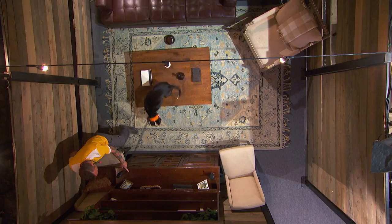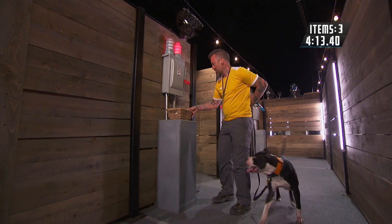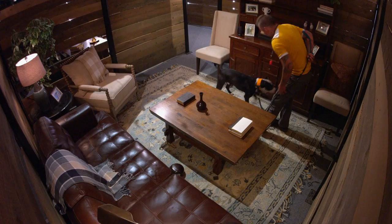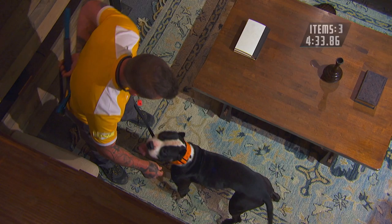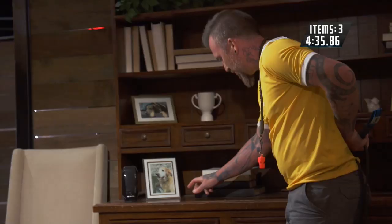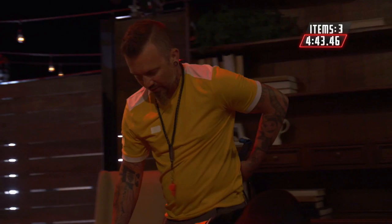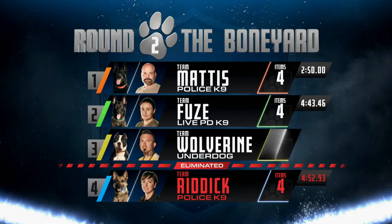And he's right on it. That may have been their chance. Wolverine knows there's something in that area, but I don't see an alert there. No, sir. That used a lot of cloth. They need to hurry. Wolverine knows it's right there. He just looked right at it. They've got less than 6 seconds to find that book or they'll end their night at the boneyard. And they're circling around to it. Unfortunately, they run out of time as the clock hits 4 minutes, 43 seconds.